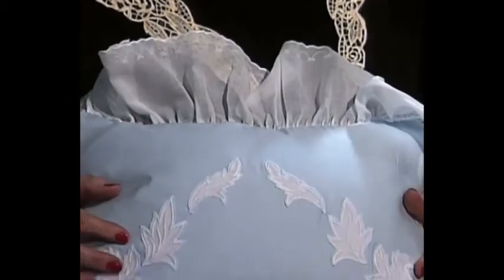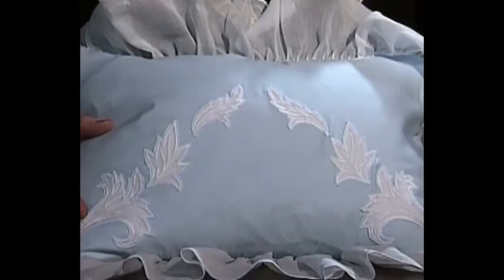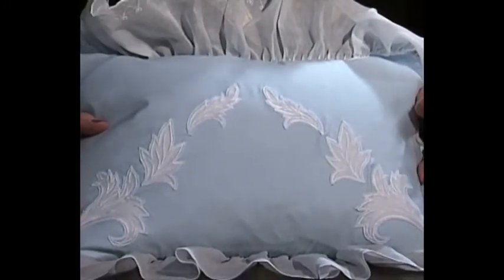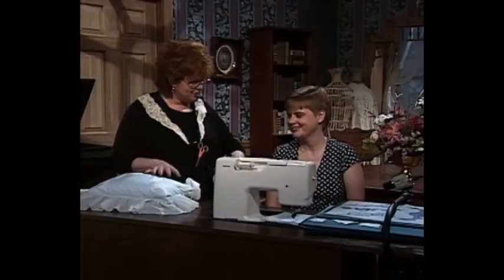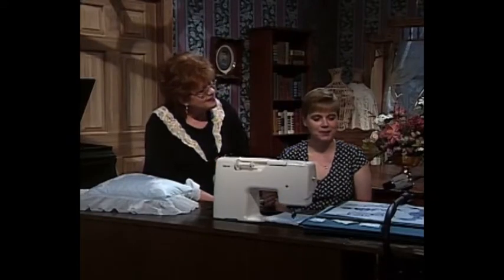Then the reverse shadow applique. Isn't that beautiful with the leaves and on this, the white leaves on the blue fabric? This just looks like it was very difficult to do, and Kelly, I know it was not, so I'm going to ask you to share with us about reverse shadow applique. I would be happy to, Martha.